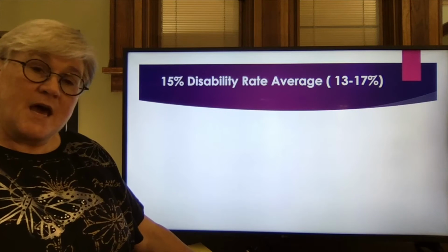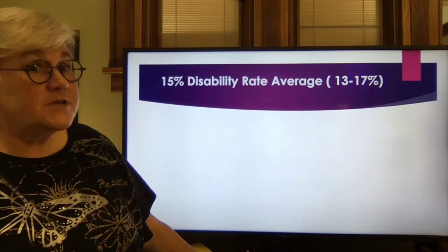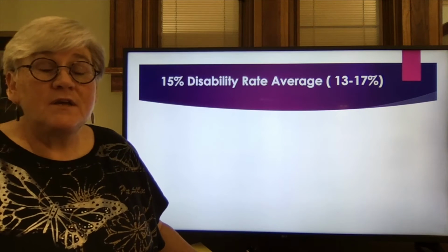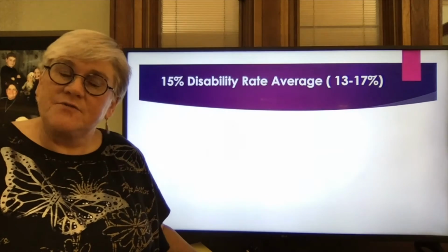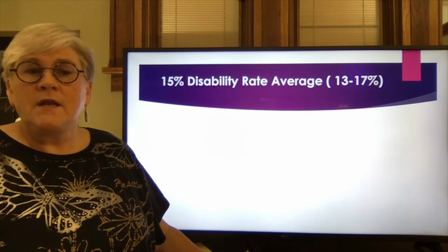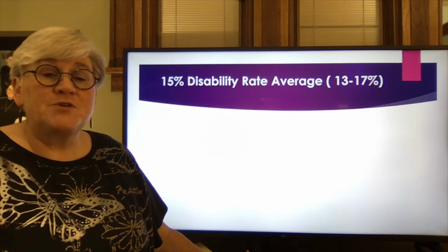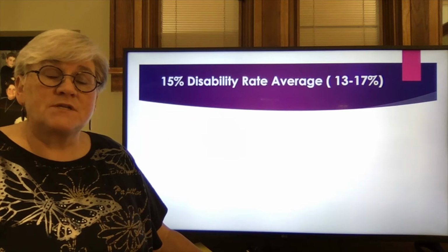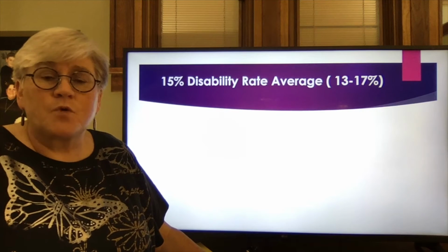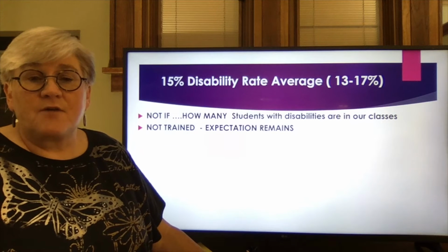So when we say every student, do we really mean every student? Every student? Even our students with some type of disability, learning disability, a cognitive disability, a physical disability? As a working number, we have a disability rate in the United States somewhere between 13 and 17%. So for purposes of working here, we will work with a 15% disability rate as an average.